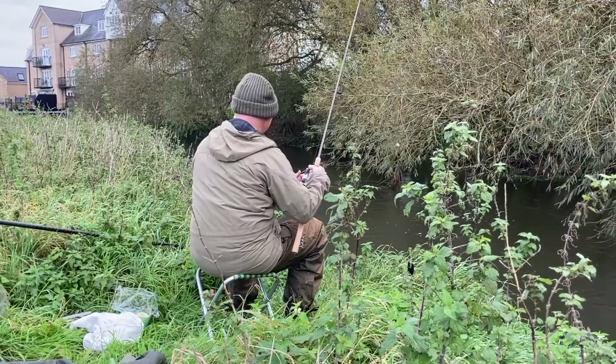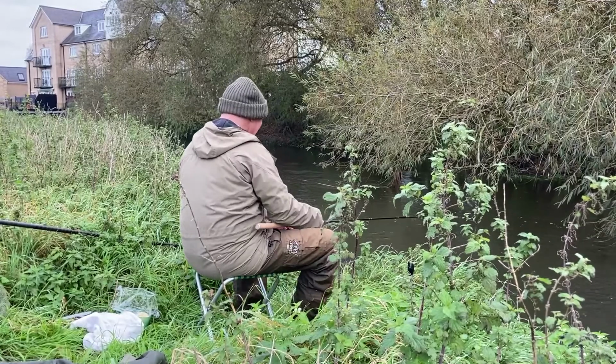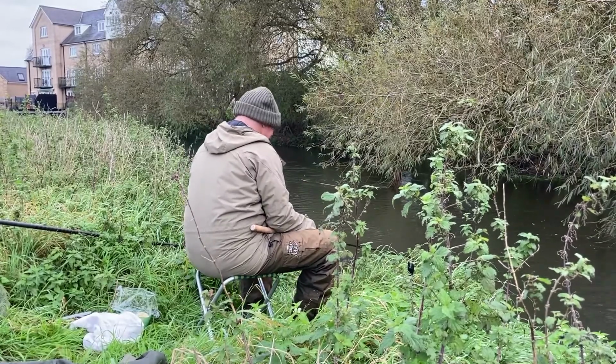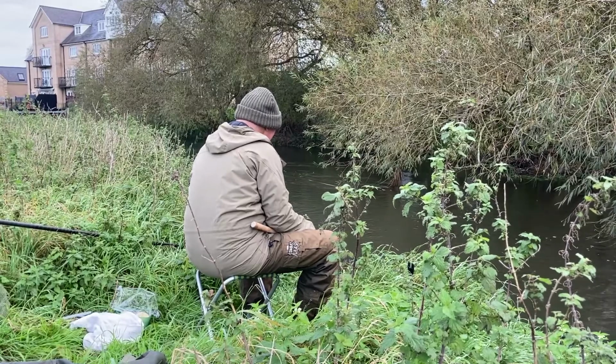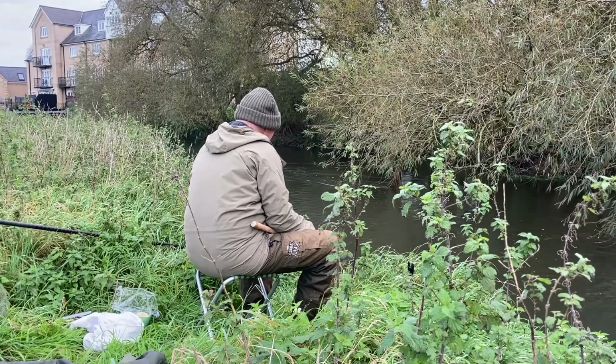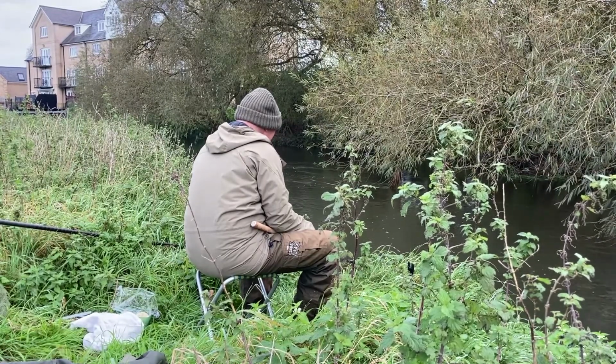It's a lovely sort of soft paste, and it stays on the hook while being soft enough for the hook to pull through should I get a bite. Unfortunately, I didn't have the opportunity to test that today because I didn't get any bites. Yes, that's right, this is my second blank at the mill stream.